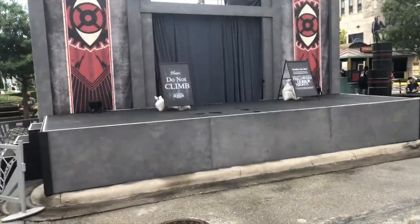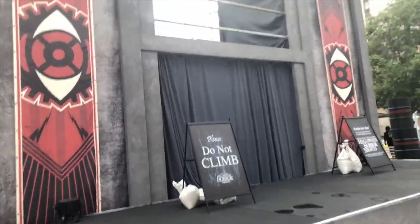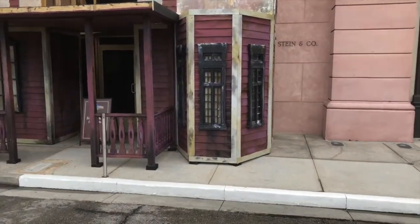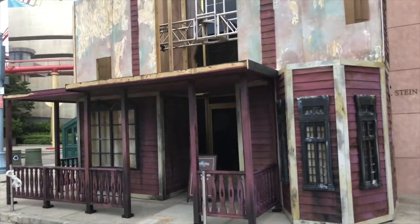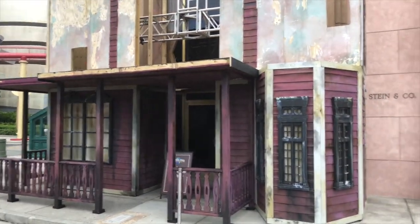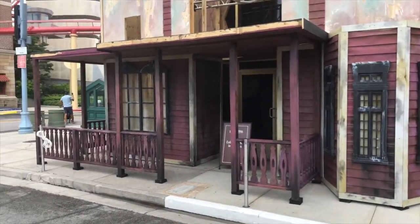Here's kind of the main area. Maybe we'll see the controller himself here. Who knows? So this is the current state of the facade for the Tribute store. Jurassic just closed a few days ago, and this sprung up. Looks like it's gonna be quite the facade just for a store. And I cannot wait to see what's inside there, both the decorations and the merchandise.